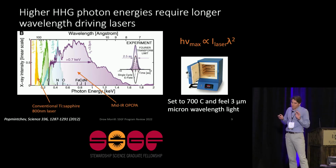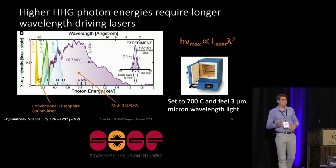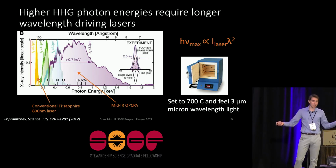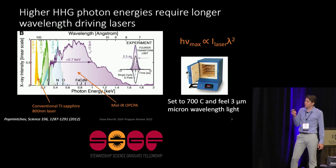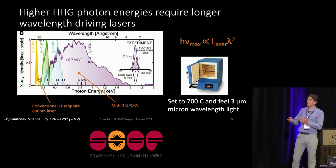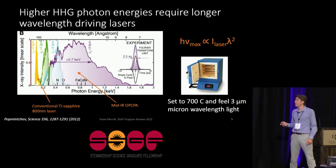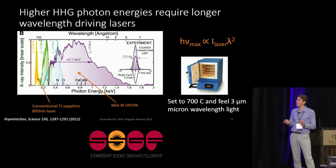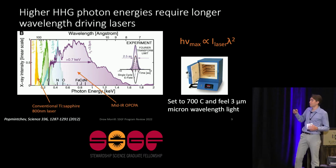So high harmonic generation is a relatively simple, straightforward thing to do if you're talking about generating extreme ultraviolet light. Titanium sapphire amplifiers that operate at 800 nanometers are widespread in many laboratories across the US, but the reality of the matter is if you want to generate shorter wavelength, higher photon energy soft X-ray, you need to drive this process with a longer wavelength light. And that's simply because the cutoff energy, the maximum photon energy that you can generate, scales with the intensity of the laser roughly times the wavelength of the driving laser squared.